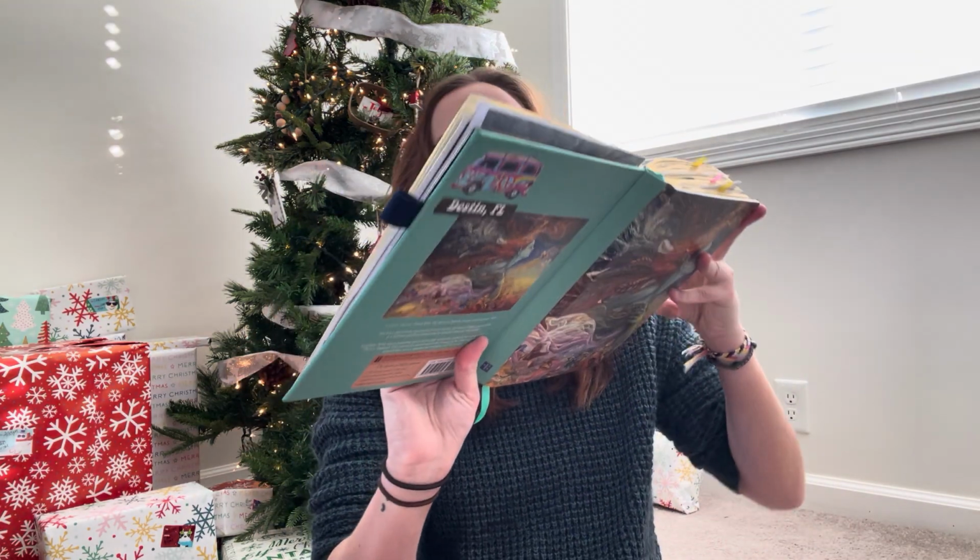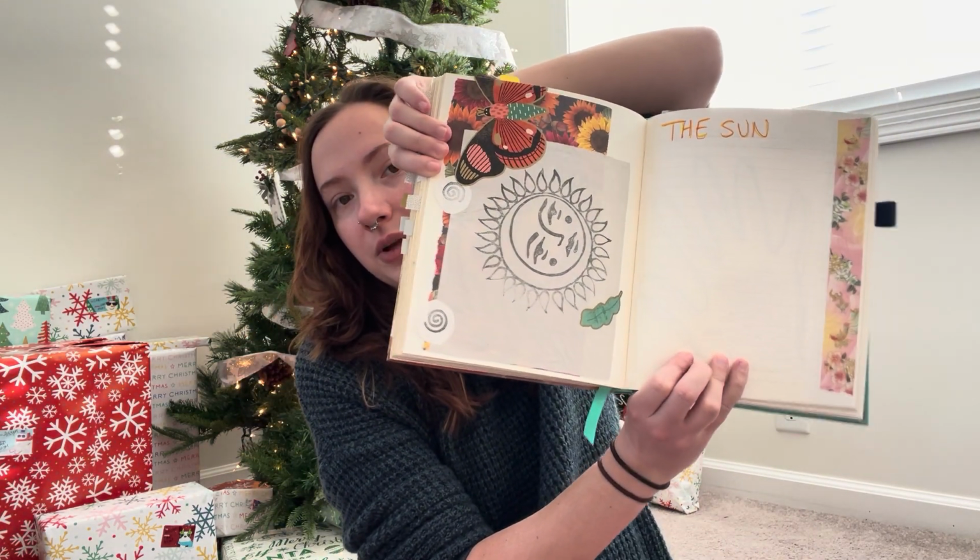I filled like every single page of this journal. There is not a single page that's not jam-packed with drawing or writing. It looks like July 14th is the last day I wrote in here. And I love this journal. I've got this page that I really, really love. I love the collage in here.